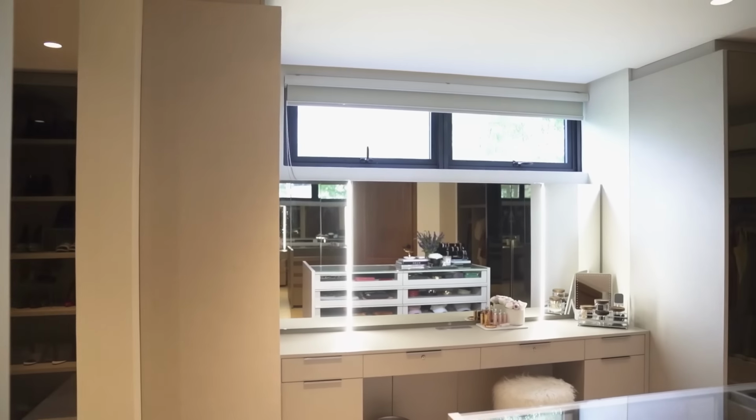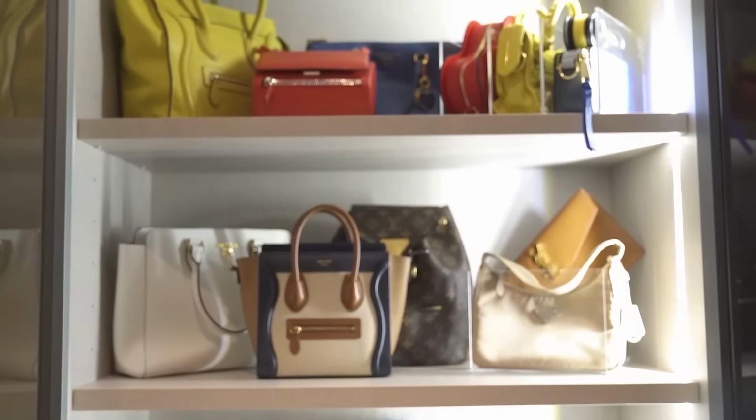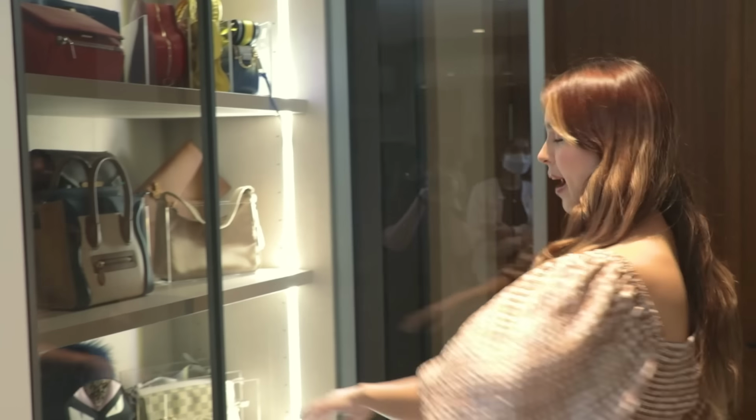So the first thing that you'll see when you enter is my shoe and bag closet. I have two doors here in my walk-in closet. One is coming from my bedroom and one is coming from my hallway so that people who need only to be in the closet, hindi na nila kailangan dumaan sa bedroom ko para makapasok. And the first thing you'll see, like I said, is my shoe and bag collection. So we can start with the bags first. These are all my bags.